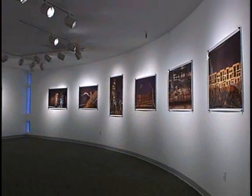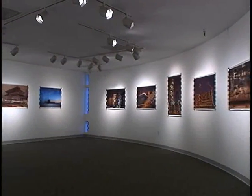So we got the idea to go around and photograph them in the state that they were. And some of them are still in the exact same position. Cranes are still in the exact same position. They look exactly the same, no change.